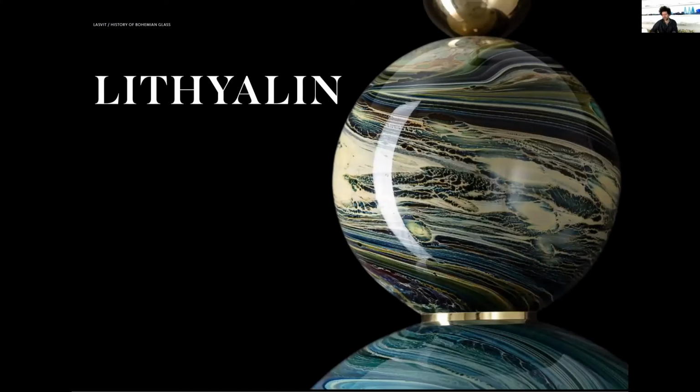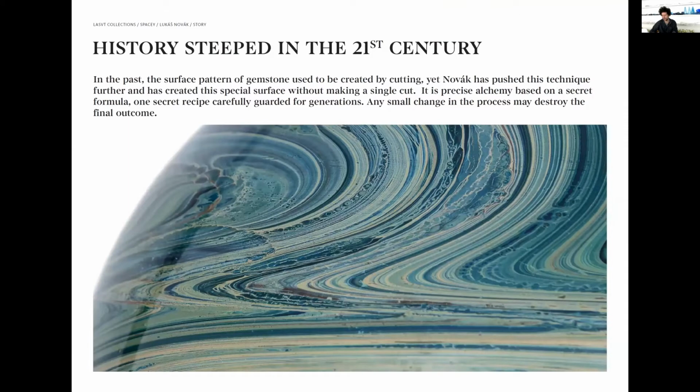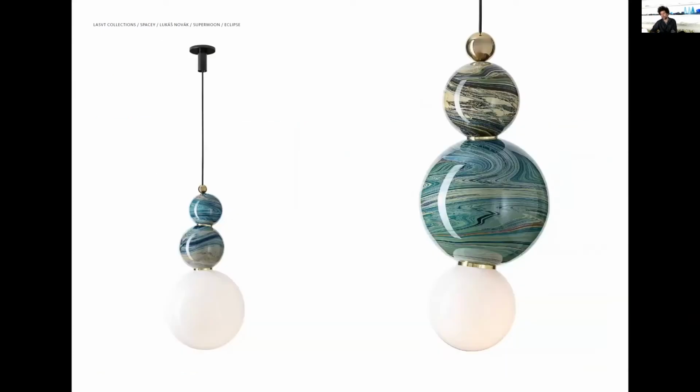In some ways, we love experimenting within materialology, within techniques, and Lukáš Novák took an old technique from northern Bohemia, invented by Mr. Egerman, and created these amazing surfaces reminding you of a planet, of a universe, and also of gemstones or precious stones. This technique was actually originally designed to simulate or replace these gemstones. So they were cutting it to achieve these amazing structures. And Lukáš took this technique and created our spacey chandelier or spacey lamp for us, so that you can enjoy these beautiful colors in one composition in your home.